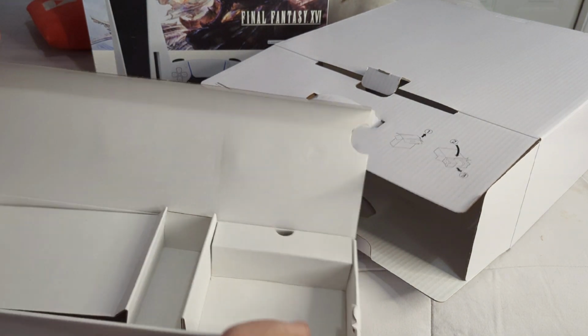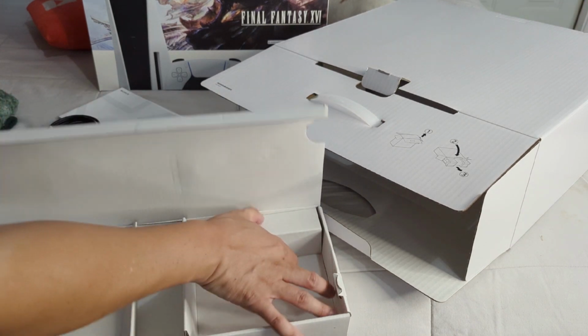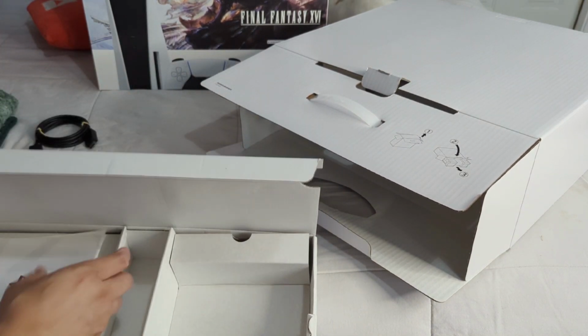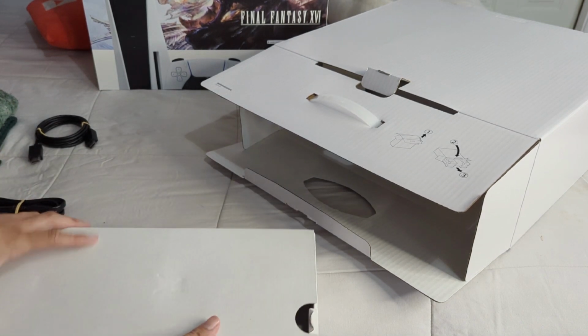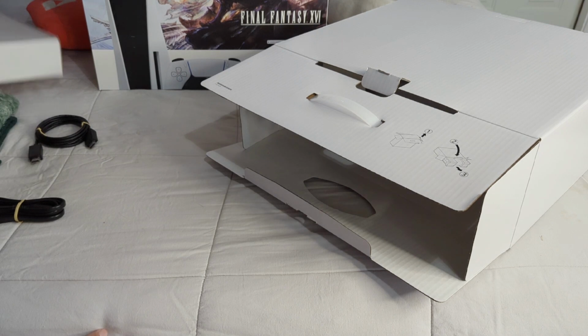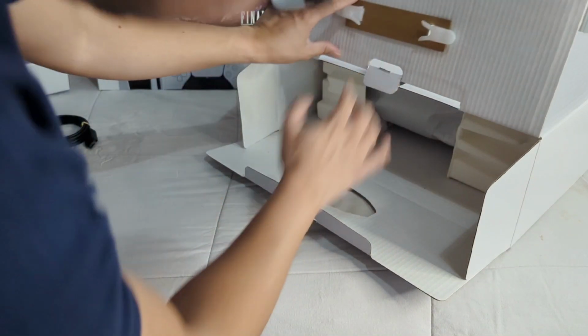I am gonna stand this up, even though I've seen a lot of people saying not to stand it up, just because I believe that the PlayStation has a liquid metal on the chips.